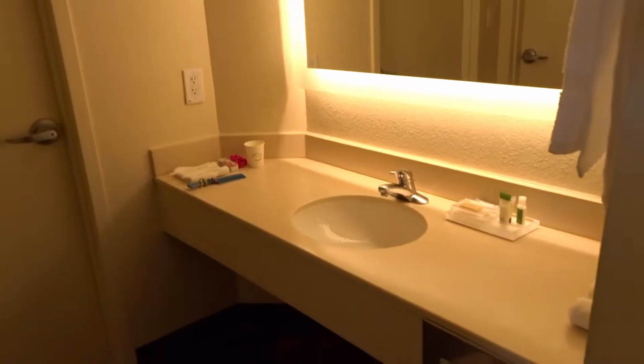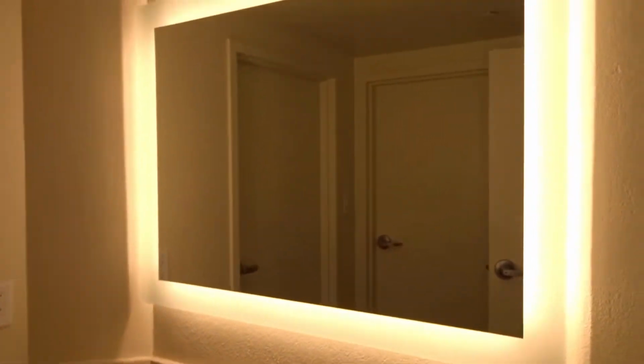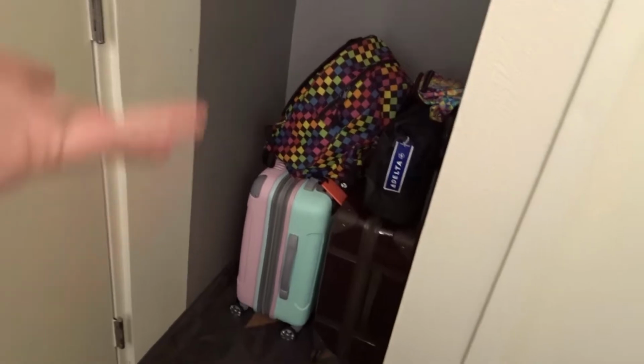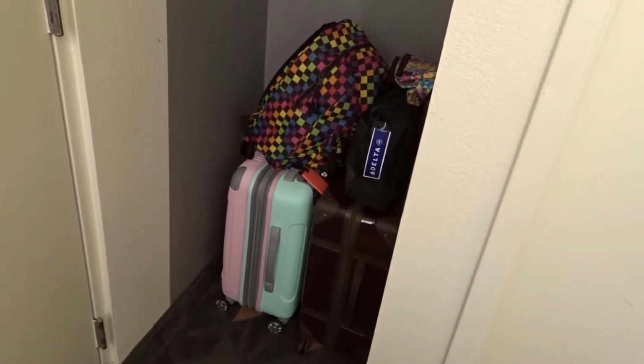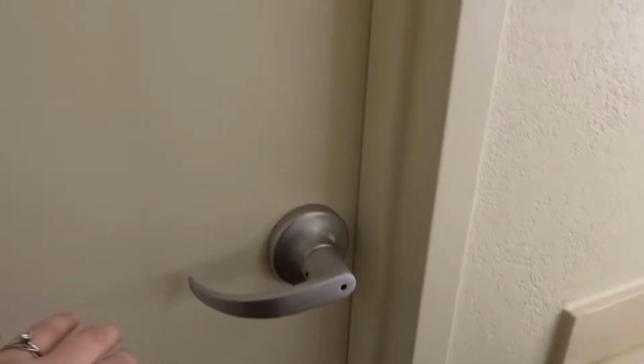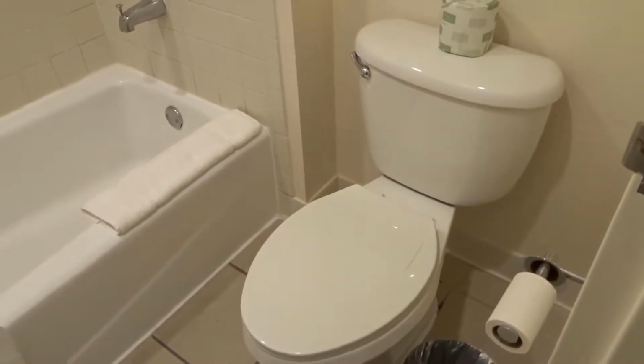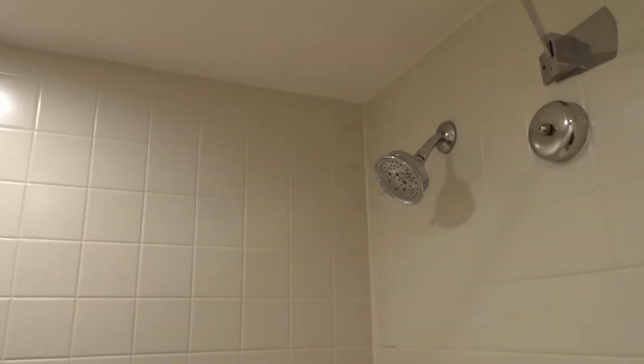Back to our front door, there is a door directly next to us, and this leads into the bathroom. We have the sink portion with the illuminated mirror on this first half, and behind this door is a little closet area with a safe, and I think that's a hairdryer up there. And then just a little nook to store our luggage. Continuing along, we of course have the bathroom. Super basic and simple, but what more could you ask for? We have a toilet and then a shower and a bathtub.